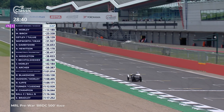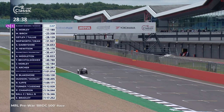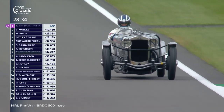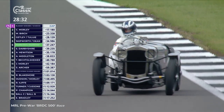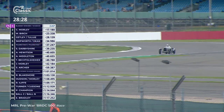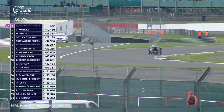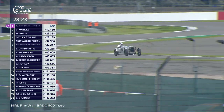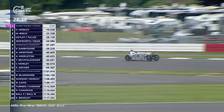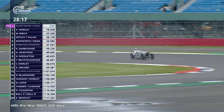There's our race leader. The gap he's built up, look, 17 seconds now up to Clive Morley. So Clive Morley into second place. What's happened to Gareth Burnett? He seems to have dropped away, doesn't he? As we saw him up there doing a fine job earlier. And I don't know whether he's had a problem. Unfortunately, he retired. Yes, okay. Pulled off. That's a great shame.